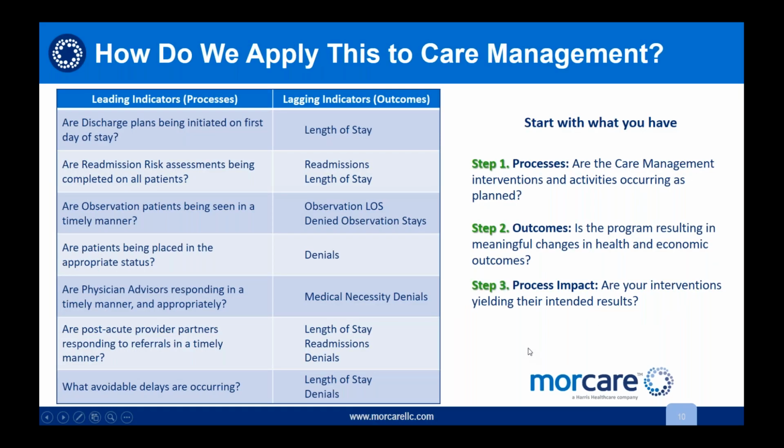How do we apply this to care management? Well, let's think about that. There are processes that you all have put into place in your organizations that are designed to result in a particular outcome. They're things we think about every day, but maybe not from this context. So are your discharge plans being initiated on the first day of the stay? That's a piece of your process, and that will impact your length of stay. Are readmission risk assessments being completed on all patients? That's another piece of the process which we all believe will favorably impact readmissions and length of stay.